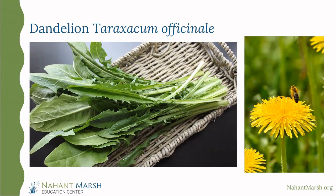So of course you want to collect in early spring. Make sure that you wash the leaves thoroughly, and you can eat them raw in salads, especially if you get them early, or you can steam or saute them with other greens, olive oil, lemon, a little apple cider vinegar if you want, garlic. Kind of jazz it up with whatever spices make sense to you.